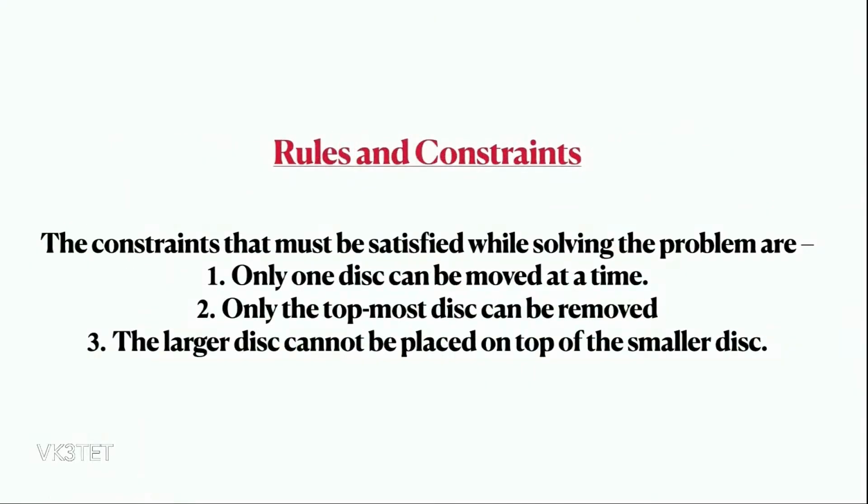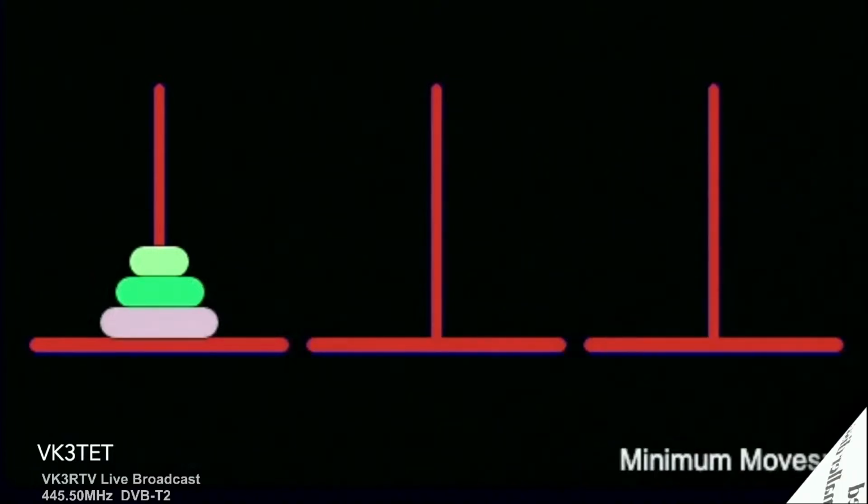The constraints that must be satisfied are that only one disk can be moved at a time, only the topmost disk can be removed, and a larger disk cannot be placed on top of a smaller disk. So here is a little one with 3 disks. I'm going to provide the solution for you, but I'm also going to give you some thinking time and see if you can figure this out for yourself.